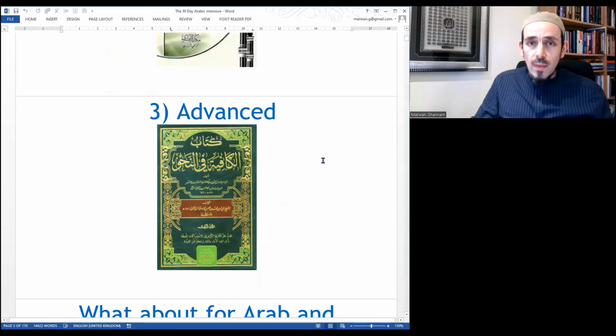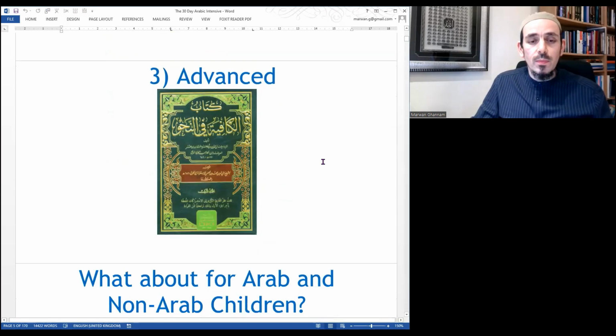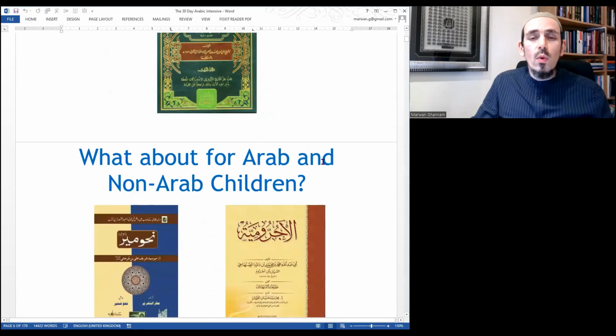Now, where did this method come from and why have we developed this method? Well, first of all, we wanted to do something for non-Arab and Arab children, but living in the West. And what we found is that something like the Ajrumiyya or Nahumiyya is actually too advanced for your average Western child. Now, we run 3 different schools, and each one, combined all together, there's about 500 or so children who learn Quran, particularly how to read the Quran, tajweed, memorization, Islamic studies on a weekly basis.